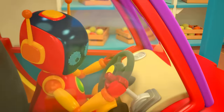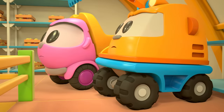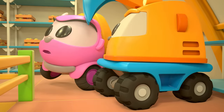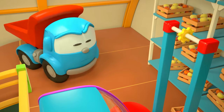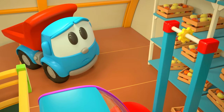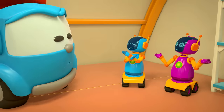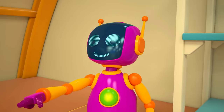But the forks aren't going up. Oh, the battery probably wasn't charged. We charged it up! Look! The lights are green! We've forgotten something. But no one knows what. Do you know, robot?